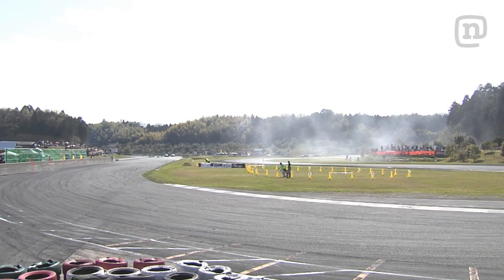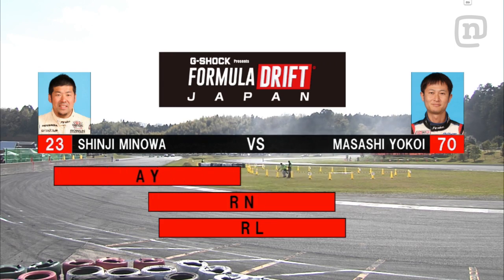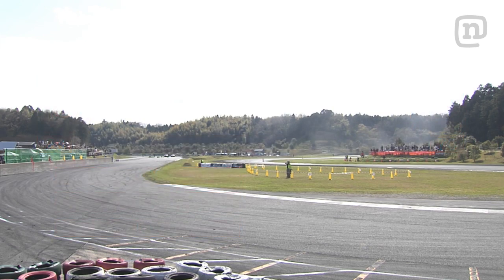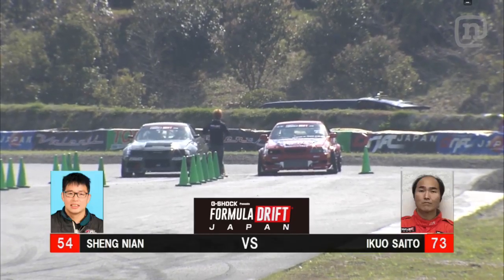Okay, so we have Ryan Lantain, judge, on the line. So you could see on just before initiation that they actually touched tire to tire. There was a puff of smoke. So there was definitely contact. In the meeting, what we said, and we've been saying this throughout all of FD Japan, is the lead driver needs to have room to do their initiation. So it's up to the chase driver to give that lead driver the opportunity to do whatever initiation they want to do. So in that case, Yokoi would be deemed in the way of Minowa's initiation. And to Minowa's credit, not being fazed by that.